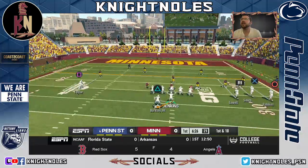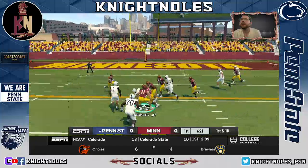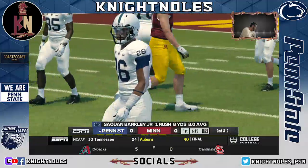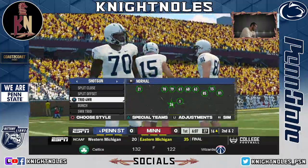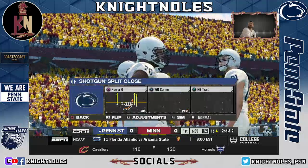See what we can muster up here in the run game. Got some open field. Gains his way to the 16-yard line. Great job by the running back, and that's a gain of 9. I'd say he's probably one of the better backs in the nation. I think he might be one of the best, if not the best.